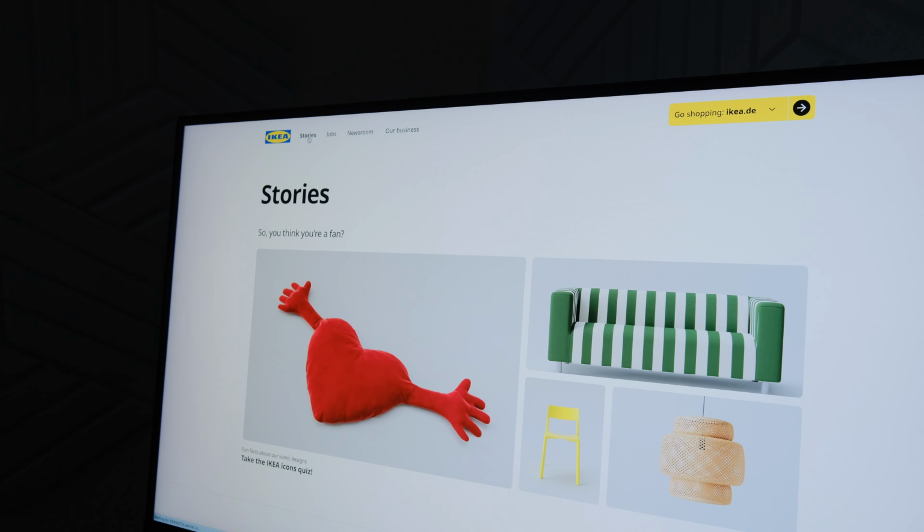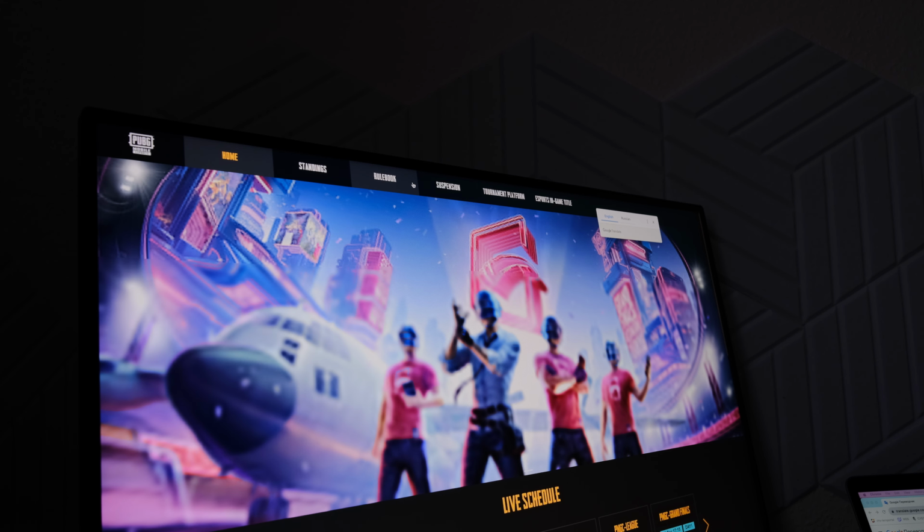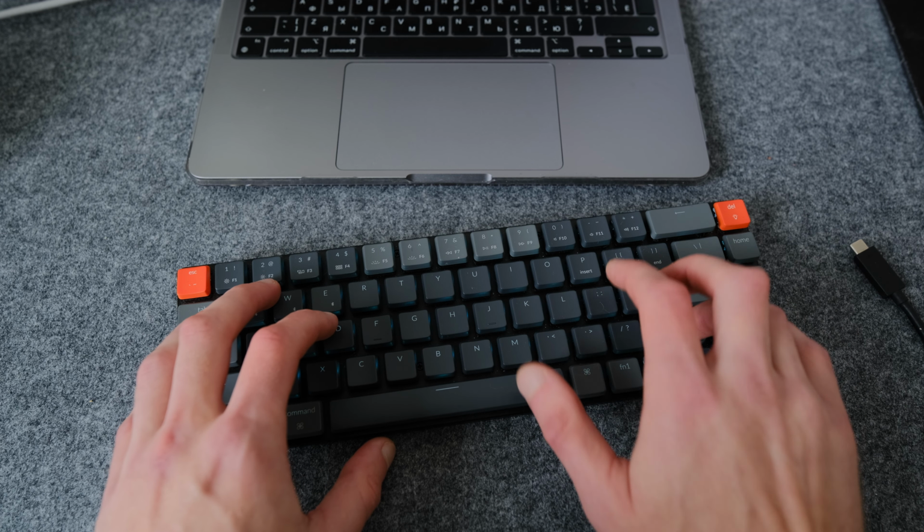A great way to enhance your coding skills is through practice and building projects. You could create a personal website, a simple game, or even automate a task. The possibilities are endless. When you encounter challenges, don't get discouraged.